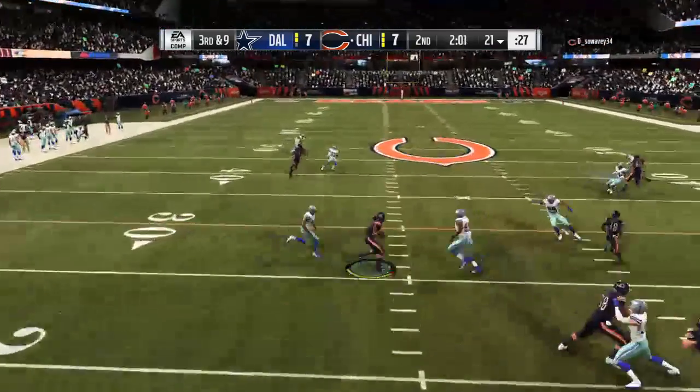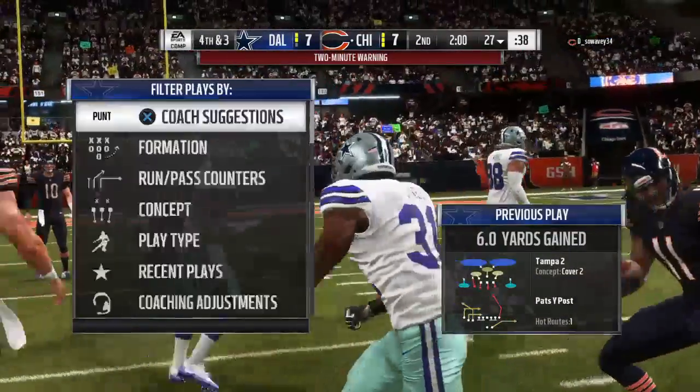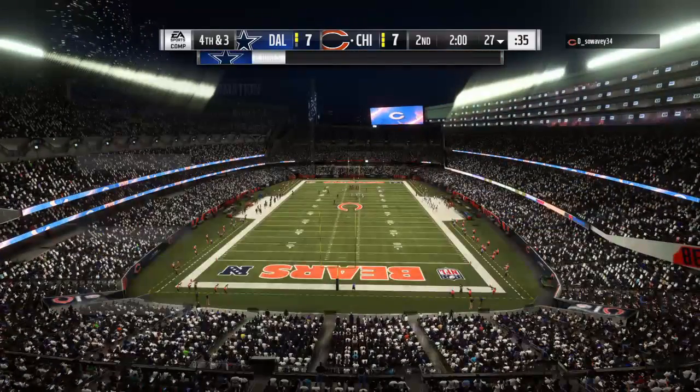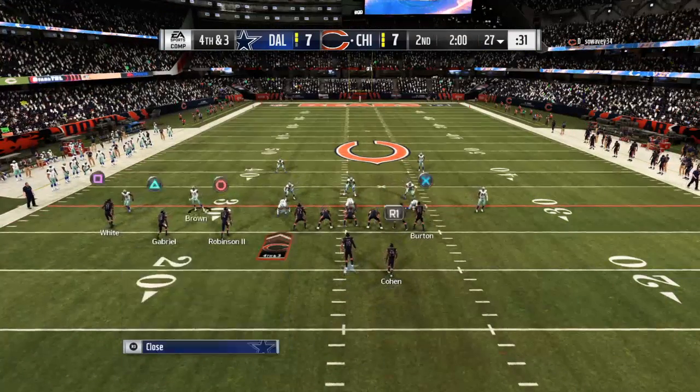Here's Trubisky. Over the middle, complete. It's White. And they'll bring him down at the 27-yard line. Two minutes to play in a tightly contested first half. We're back to Soldier Field following this short break.